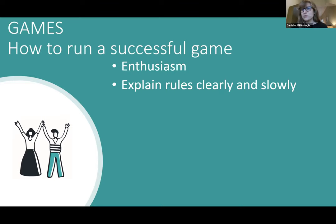We want to explain rules really clearly and slowly. This might be the first time that someone has played a game like this. You want to make sure everyone is all on the same page. You also don't want to make assumptions. This goes back to explaining the rules clearly. You don't want to assume that everyone has played that game before. If it is the same cohort that meets every single time, then you can look at the history of the group and use that to make your best judgment. But you want to avoid making any assumptions.